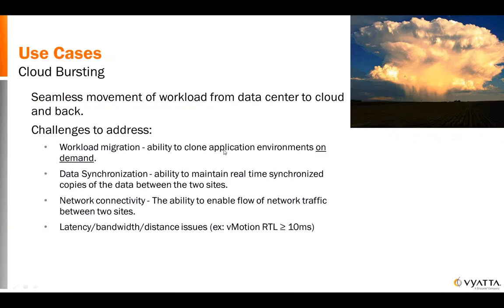So, why would you want to use a hybrid cloud? What would you use it for? A number of different important use cases. Perhaps the most common one is what is called cloud bursting. And this is the seamless movement of workloads from data center to cloud and back again. However, there are a lot of challenges to address. Challenges in terms of workload migration, the ability to clone application environments on demand. There's data synchronization issues, the ability to maintain real-time synchronized copies of data between multiple sites, something that is particularly difficult if one site goes down.